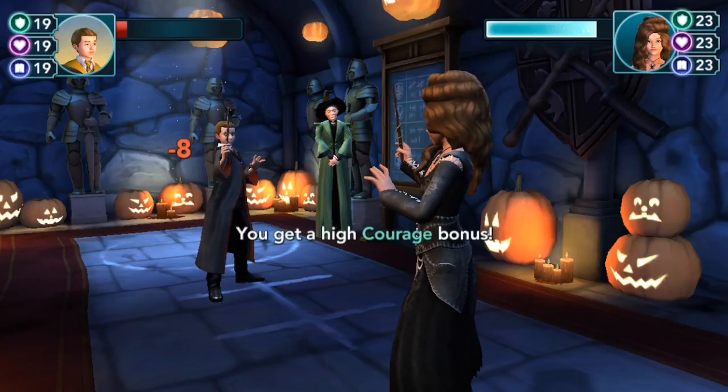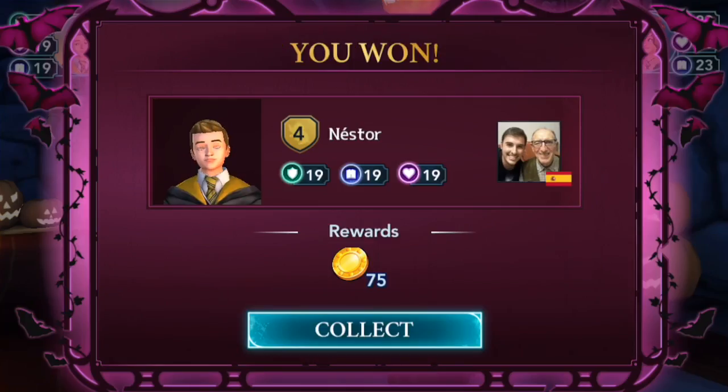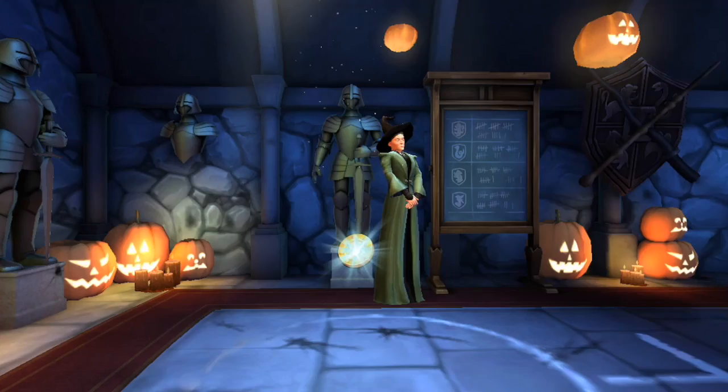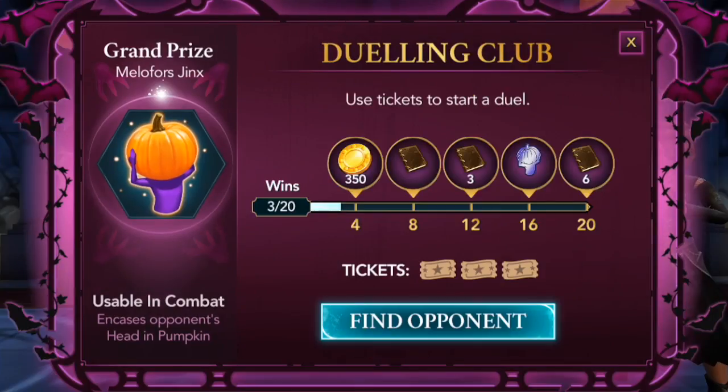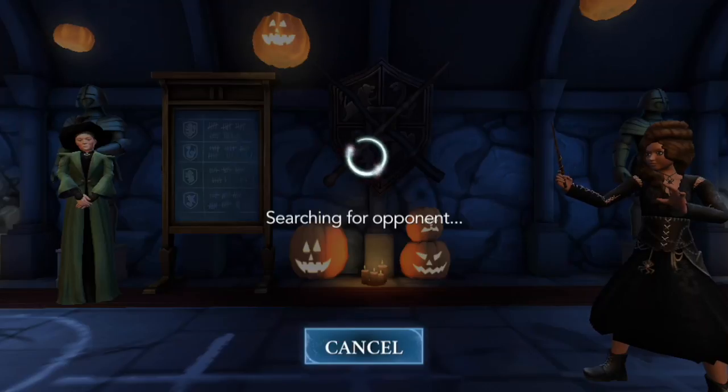There we go. Bye-bye, Nestor. Yeah, he's a Hufflepuff. He does have Hufflepuff robes. It looked weird from a distance. It looked like he was probably a fellow Gryffindor. So you have to wait 4 hours or you can use 55 gems. So, yeah. Now let's go back in here.